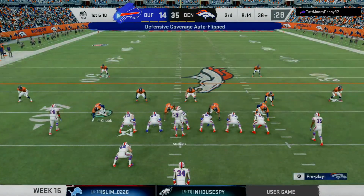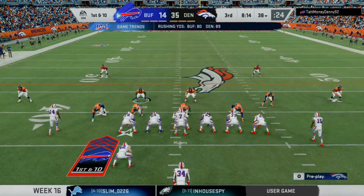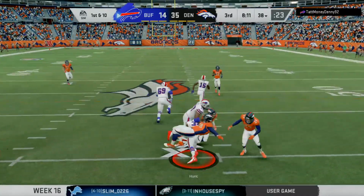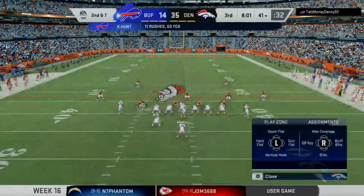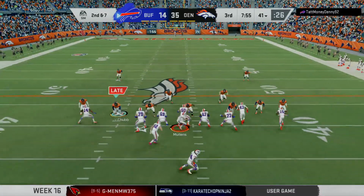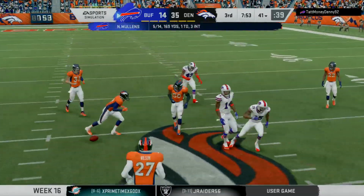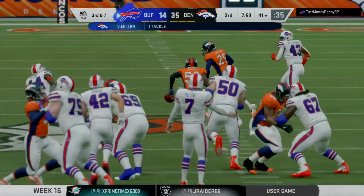So after the face mask, they get to start all the way up past the 35 now. This is Hunt, and he'll take this up over the 40 to about the 41. The All-Pro Von Miller there on the tackle. Here's a 2nd and 7. Throwing over the middle, but it's incomplete. It was Bryce Callahan jarring the ball free defensively.